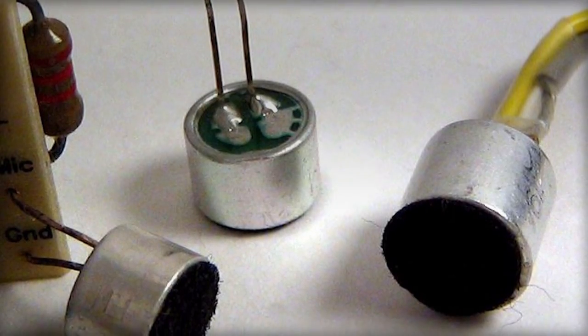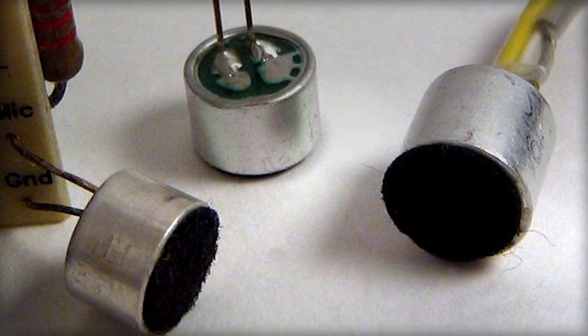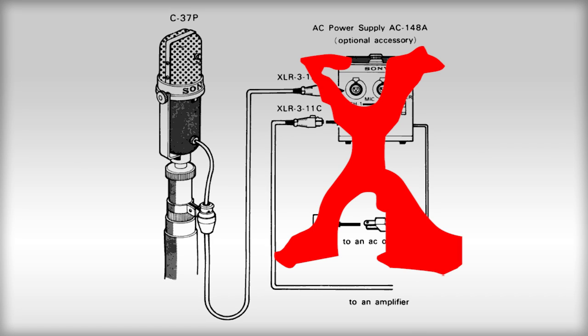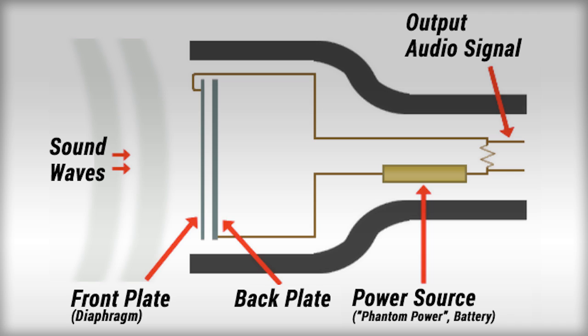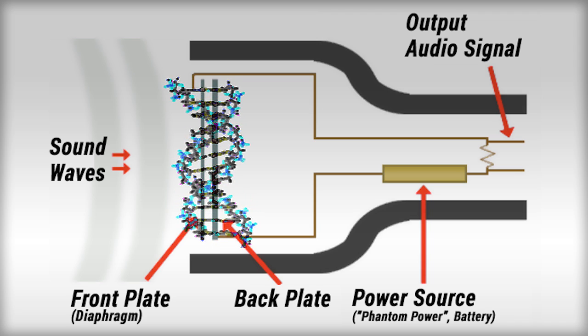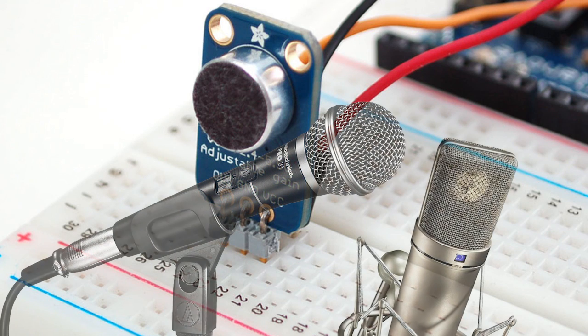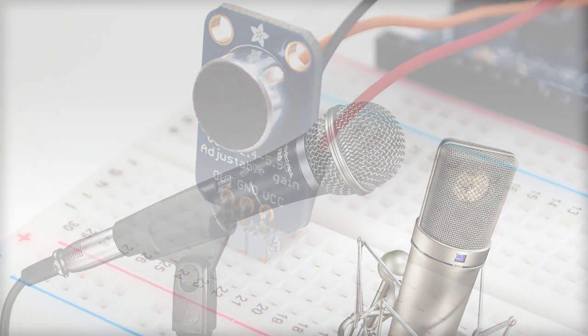Electret microphones are essentially tiny condenser microphones. They're used in cell phones, headsets, answering machines, and more. Unlike traditional condenser mics, they don't require power to kickstart the capacitive charge between the plates. They use special materials that maintain their static charge for hundreds of years. Once considered poor quality, nowadays some of the best Electret mics have been refined far enough to rival their traditional, more expensive condenser mic cousins.